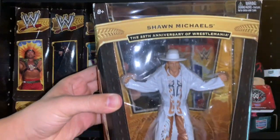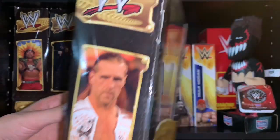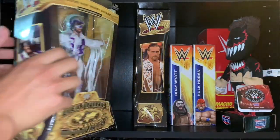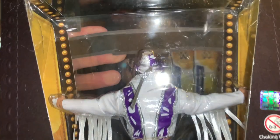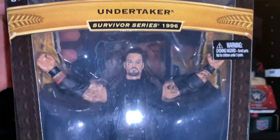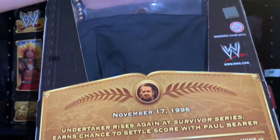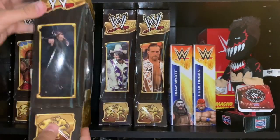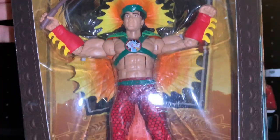Here you can see my Shawn Michaels Defining Moments figure by Mattel. Here we have the amazing Macho Man Randy Savage Defining Moments action figure. This Defining Moments Undertaker is my personal favorite that Mattel has made so far. Here we have the Defining Moments Ricky the Dragon Steamboat in his dragon gear, which is just so awesome and so colorful. What a great job by Mattel.